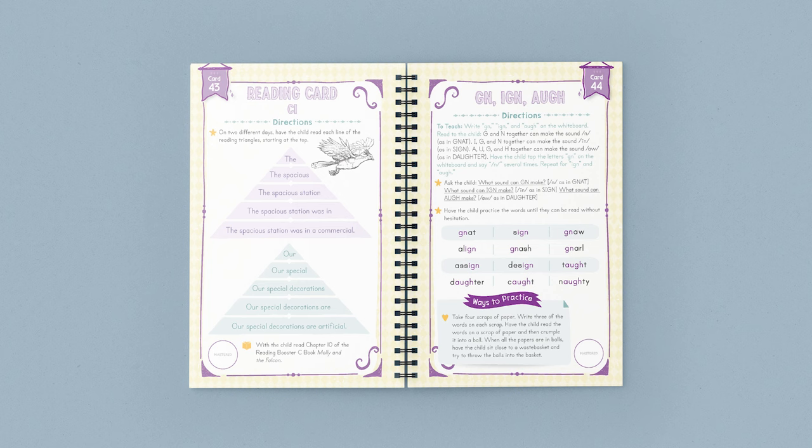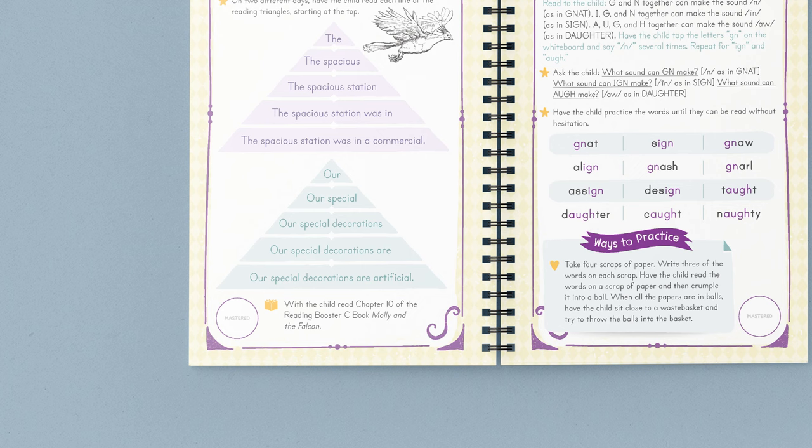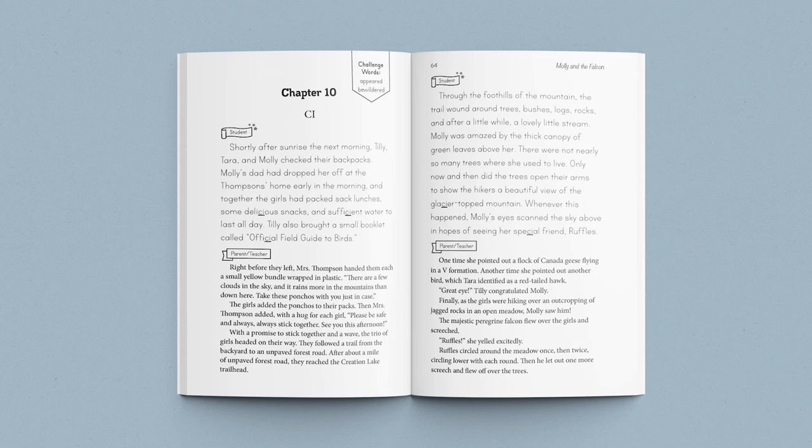The chapters in each of these books correlate directly with each card. For example, at the bottom of card 43, it says, "With the child, read chapter 10 of the Reading Booster C book, Molly and the Falcon." Each chapter gives the student repeated practice with the phonics principles they have just learned. The Booster C books are designed for the parent and the student to read together.